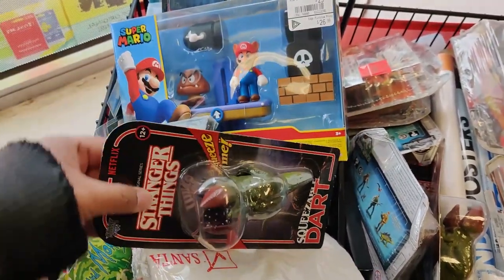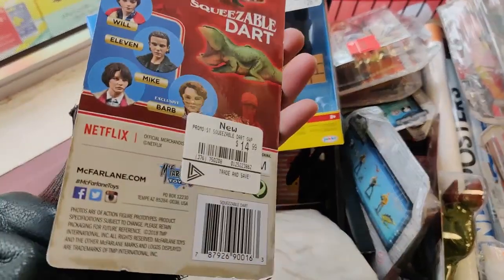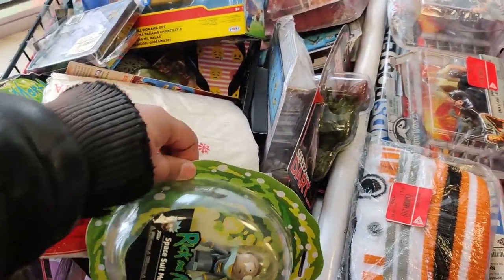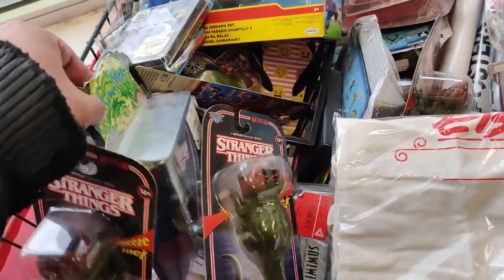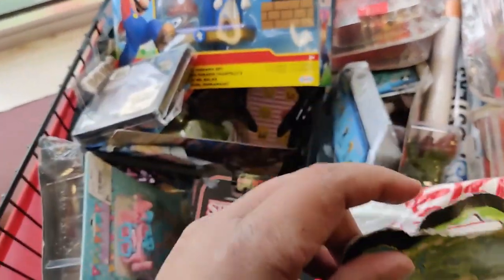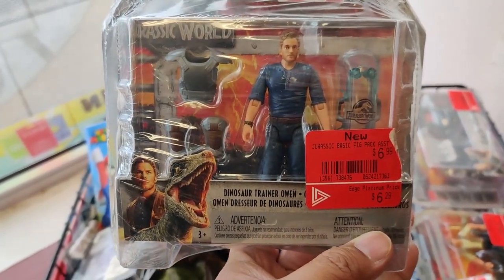Oh. Dart. Squeezable Dart. Netflix. McFarlane Toys, $14.99. Again, not sure that's a sale. Rick and Morty for $13.49. Kind of neat. Another Rick and Morty for $11.69. It's a bit messed up. Oh, what's this? Oh, Jurassic Park.